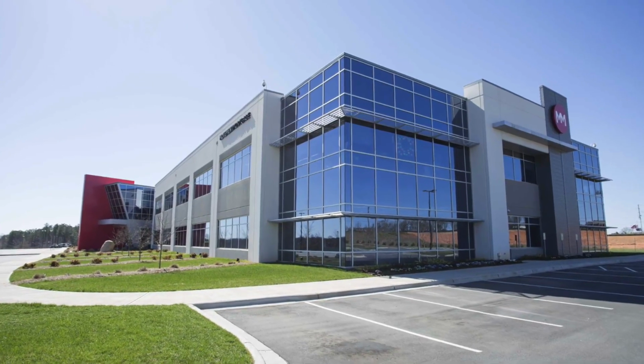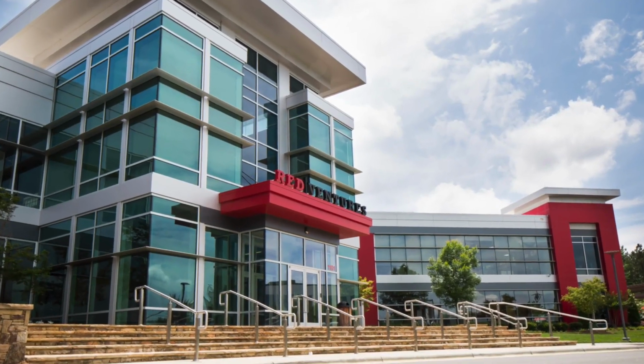Just over in Indian Land, you've got headquarters for Movement Mortgage. Also in Indian Land is headquarters for Red Ventures. So the job market here really is strong as South Carolina continues to entice major corporations to come across the border and put up major campuses here. So the job market is strong. You're gonna be able to work and pay your bills and take care of your family.